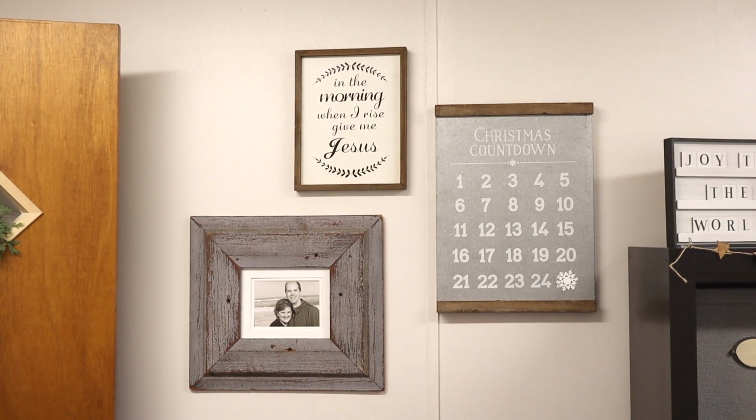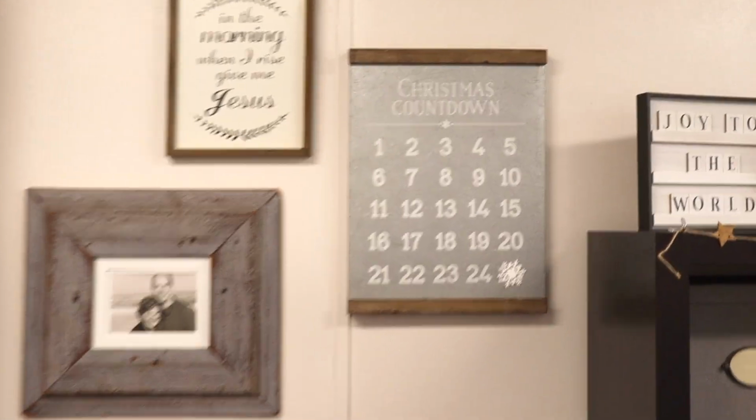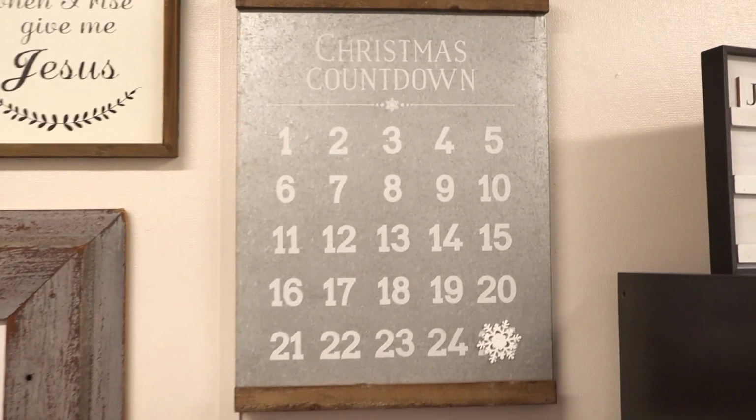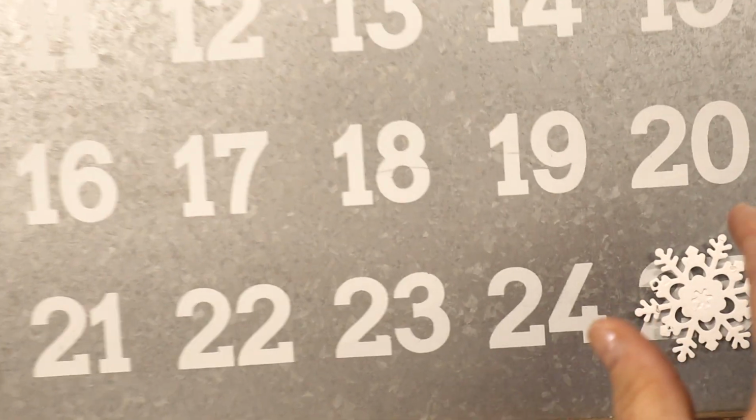I got this advent calendar from a cute little store in Lancaster, Pennsylvania, and it's called Cocalico. I'll link it below so you guys can check it out. It's adorable. It's like Magnolia, but cheaper prices.